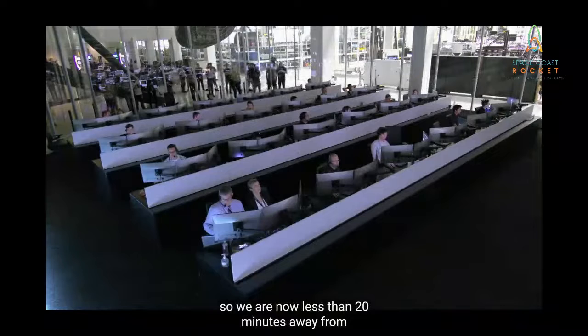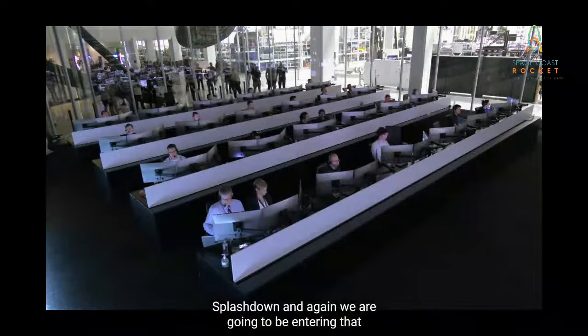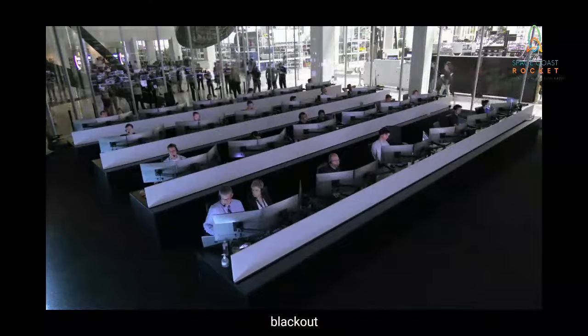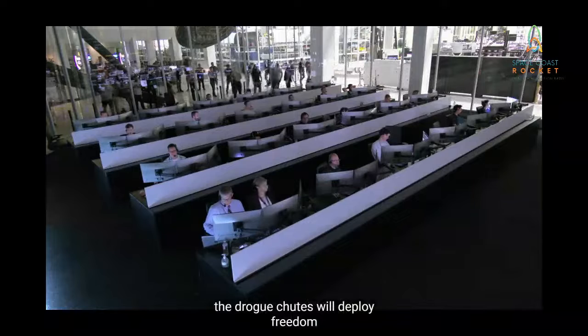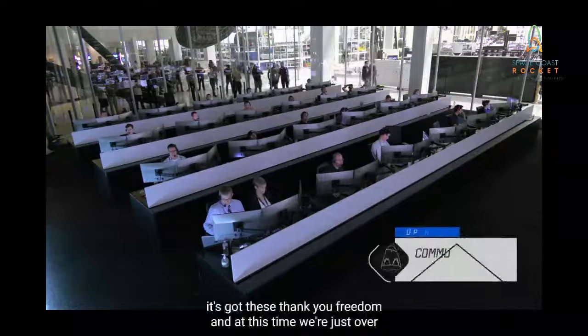So we are now less than 20 minutes away from splashdown, and again we are going to be entering that blackout communication period. But once we are on the other side of that, things will happen pretty quickly. The drogue chutes will deploy. And SpaceX, Freedom tablets are all secure. SpaceX copies. Thank you, Freedom.